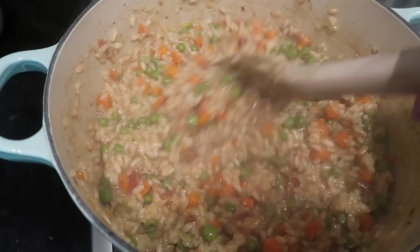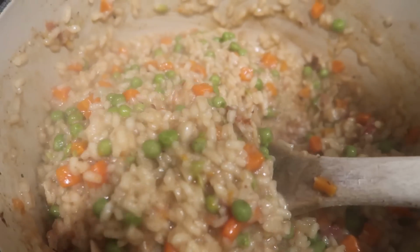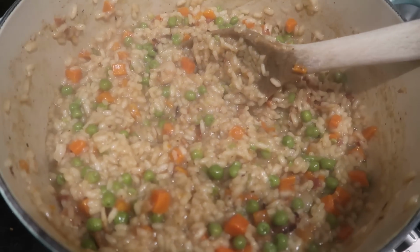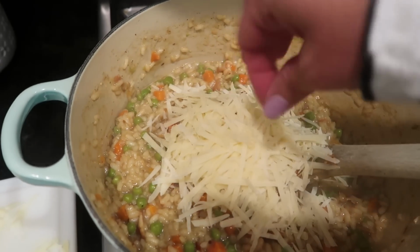Okay, this risotto is done. It looks so much better. Look at how plump the risotto kernels are and how creamy the whole dish looks. But I'm going to finish this out by adding about 3/4 of a cup of grated Parmesan cheese.